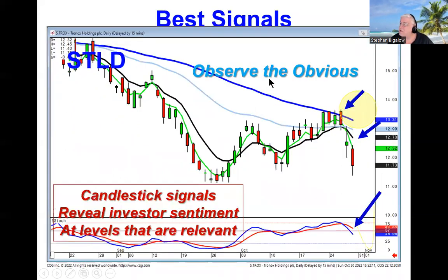Same scenario on the short side. Call this observe the obvious. Bearish harami, bearish engulfing signal, right smack dab on a level that everybody else is watching. Stochastics rolling over, then followed by a bearish doji sandwich. Remember, the doji sandwich illustrates a high probability there's going to be more in that direction.